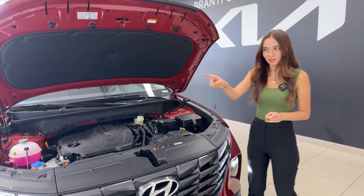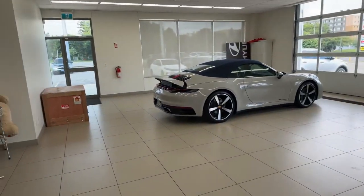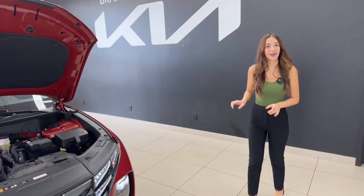I was about to say dual clutch because I'm looking at that Porsche right over there. Whoa. Whoa, what a difference. Anyway, let's get back to it.